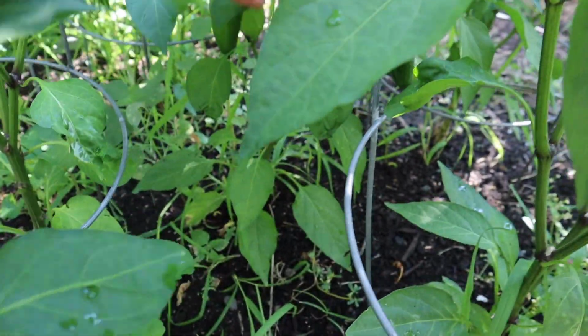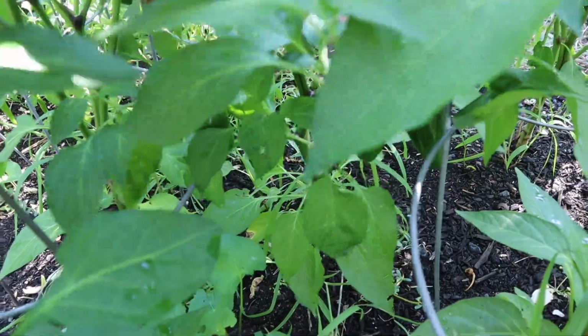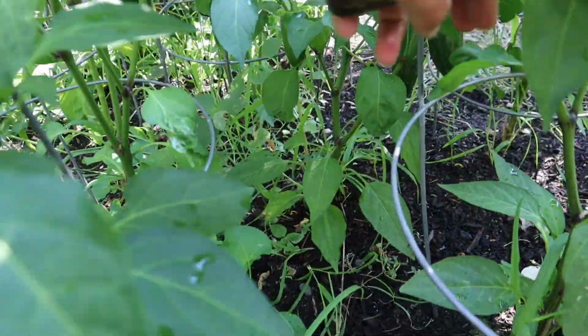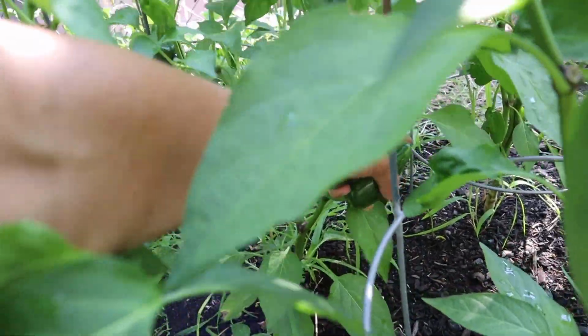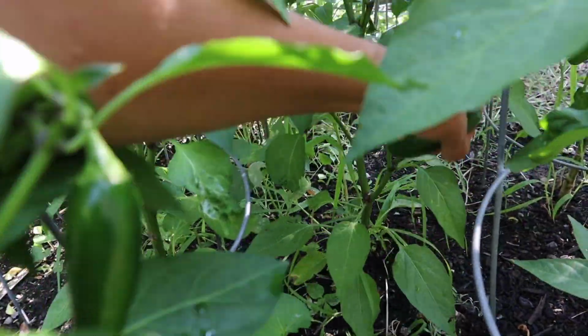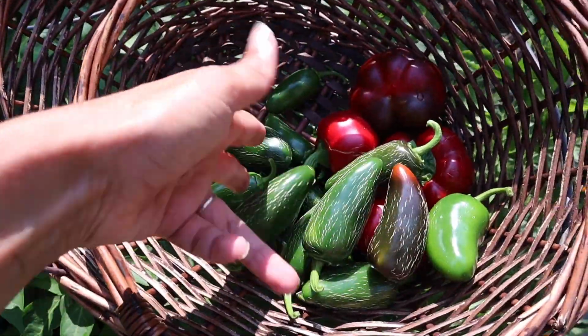Some more over here. Oh my gosh, that one is turning red already. This one is kind of turning red, and I have a couple more. Oh, it's hard to actually have the camera showing with all these cages in here. I'll try, but anyways, this is what we got for today.